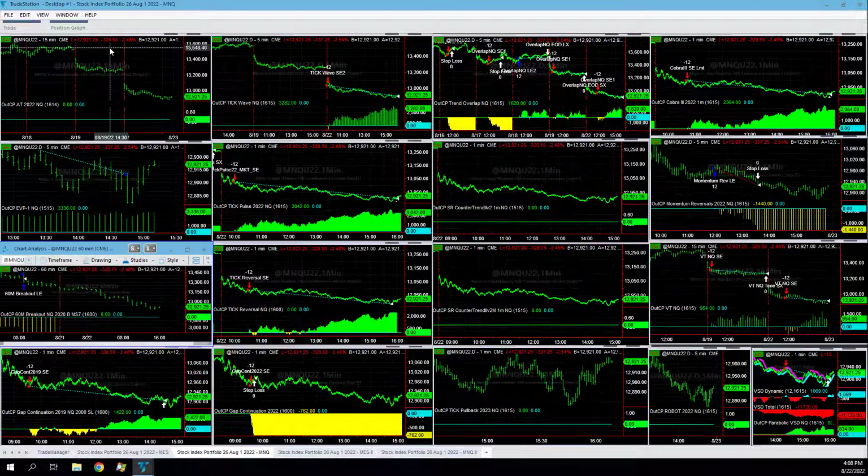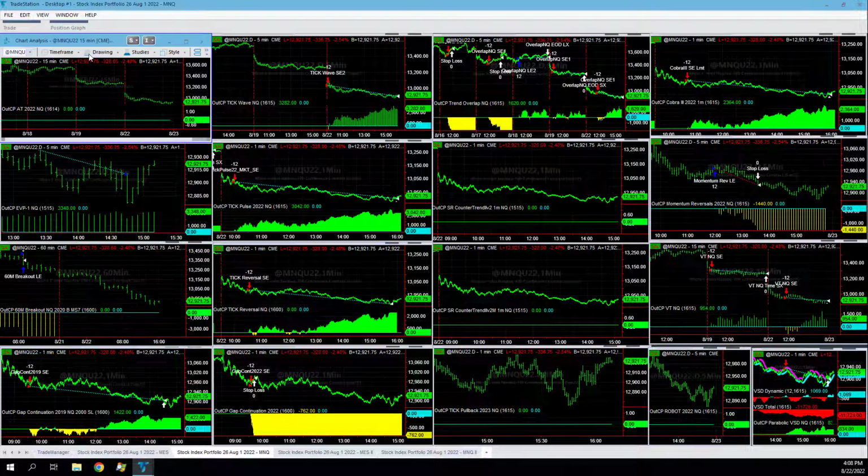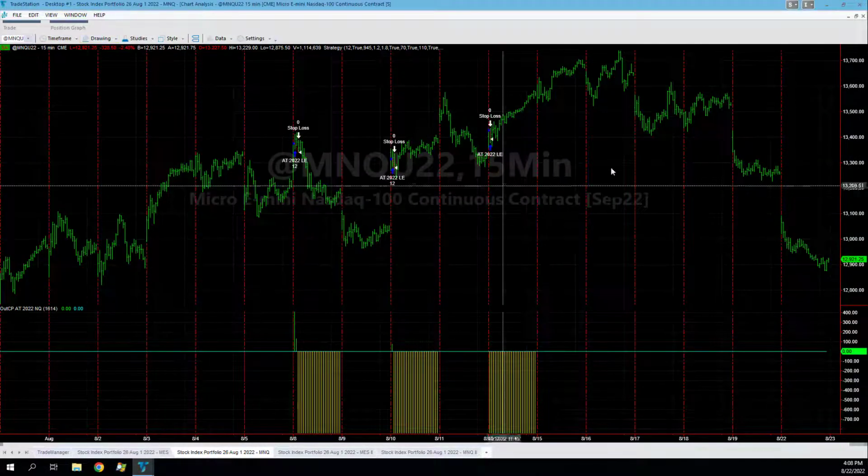It was good to see a market that did not prop up. I thought it would prop up again. So good to see that short cycle. Short cycle's working well today. Let's take a look at that.